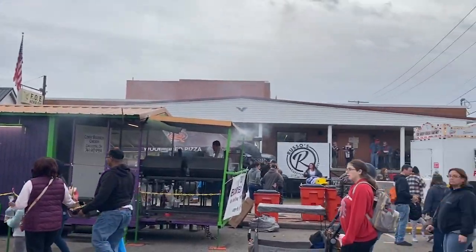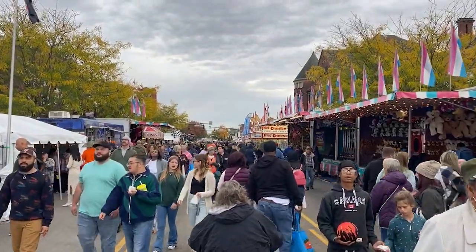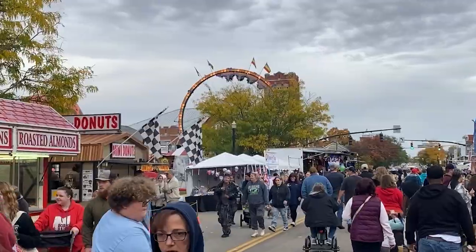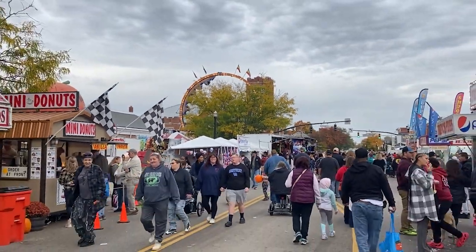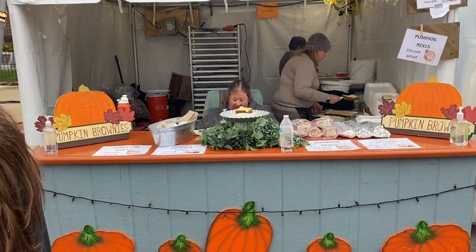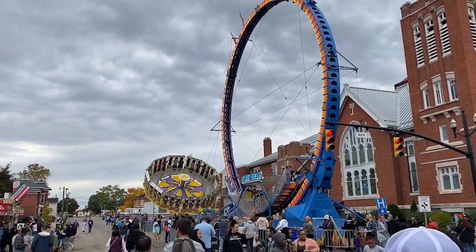Food down that way, food down that way. Lots of food on this street, but I don't see anything pumpkin yet. Holding out for the pumpkin stuff. It's a lot bigger than I thought. They got several rides here all over the place. Finally, pumpkin brownies. I'm not in the mood for those. There they are. This just keeps going and going.